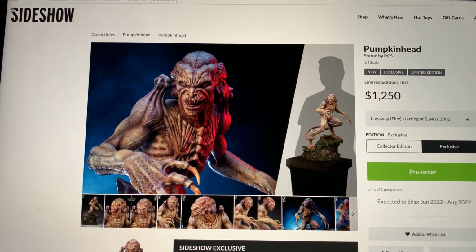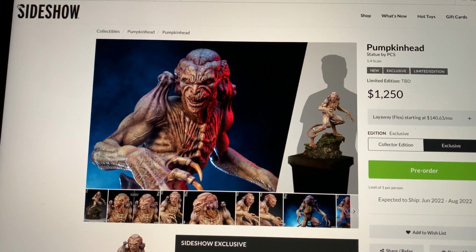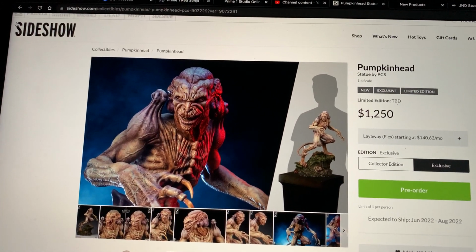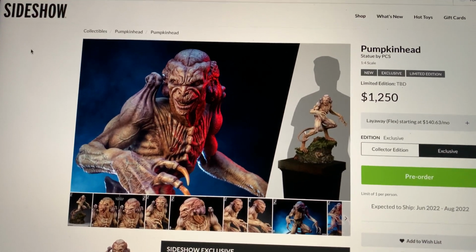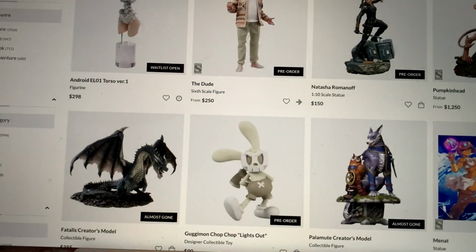Now, I wouldn't buy this even if I loved the movie because it's 1/4 scale and I'm not doing 1/4 scale. Even if this is a large statue, it would have to be 1/3 for me to buy it, because horror, I am only doing life size and 1/3 and 1/10. But for this, it'd have to be a 1/3 if I was to ever consider buying it. So it's very nice, and congrats to all those who did pre-order it. Still a great looking statue, just not for me.